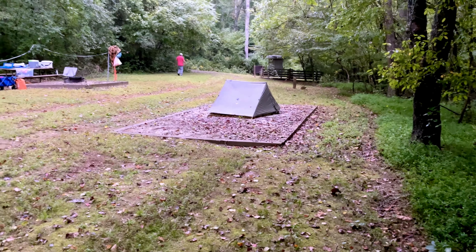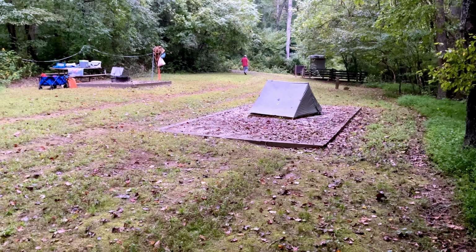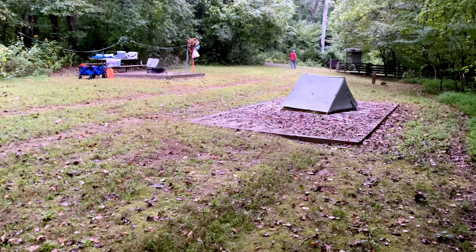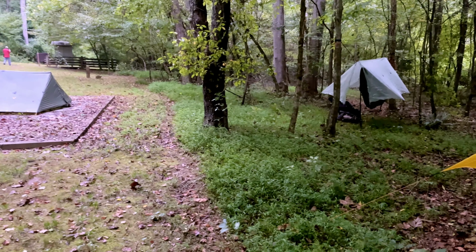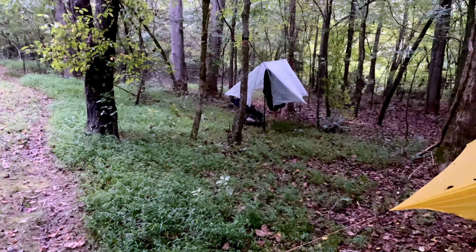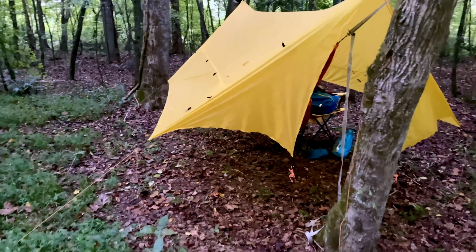All right, so there's Steve off in the distance. I'm not sure what he's doing. Probably just getting some steps in this morning. His son Cameron's in this tent right here. And then we have our camp set up over here. There's Steve's hammock. We're there, and I'm kind of right here. Back up a little bit so you can see.